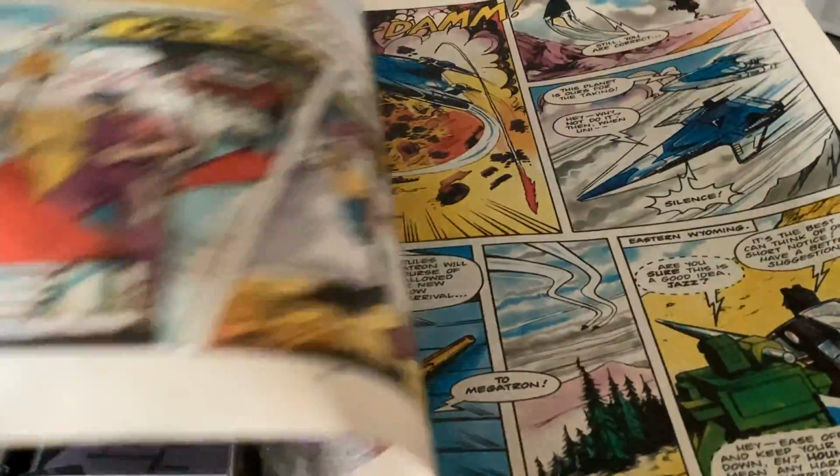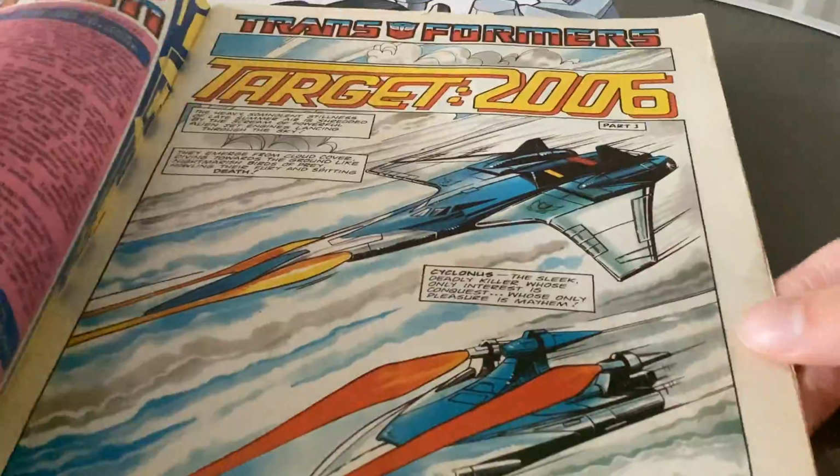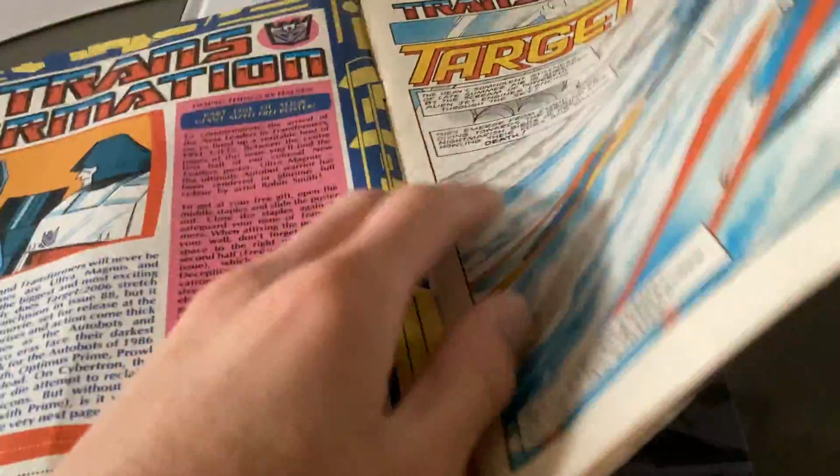So this is actually part one in here. But of course I have the Definitive Collection reprint. The transformation page, which is a staple of the UK comic. Which is quite cool. There's even a free poster inside, which we can get to as well.